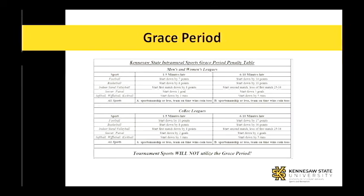Moving on to the grace period. This is utilized when at least one member of a team is checked in before game time, but the team does not yet meet the minimum number required to start the game. With that one player checked in, teams are given up to 10 minutes to meet the minimum required players before forfeiting the game and being charged the fee.